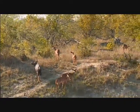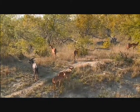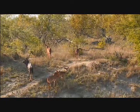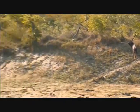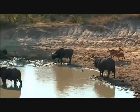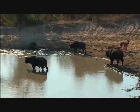Just got a question through from Heidi in North Carolina. Good afternoon and welcome. Heidi would like to know what happens with these buffalo after sunset, because she's noticed that they spend a lot of time during the day lounging around the water holes, and what they'll be doing while they are lounging around here is chewing the cud.